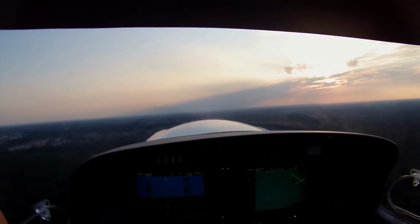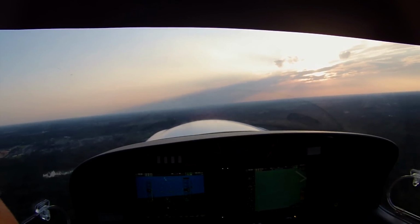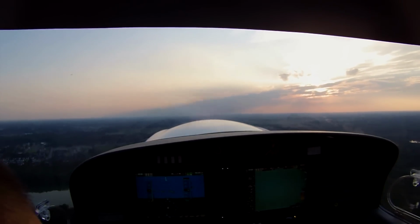Once we get to about 500 feet here, we'll go ahead and pull the prop lever back until we get to 2400 RPM. In this airplane, we can leave the throttle full forward and just pull the prop back. Other airplanes, you have to be careful that you could damage the airplane.